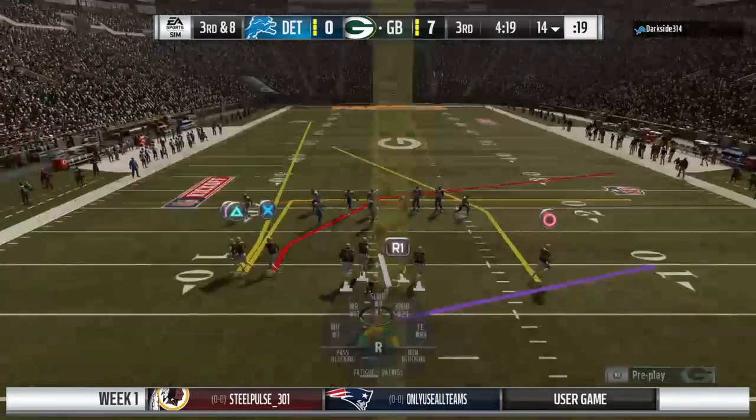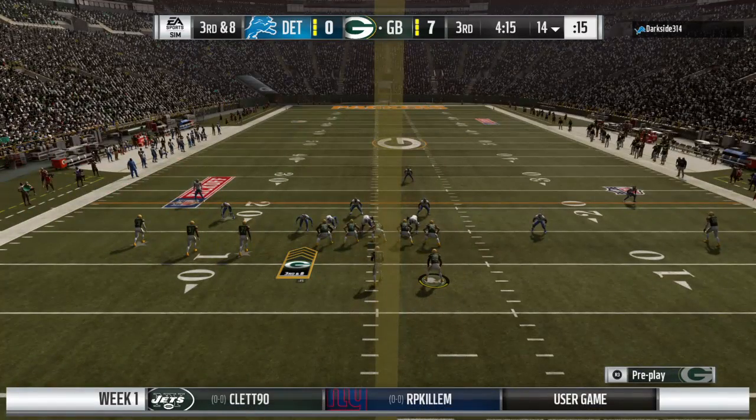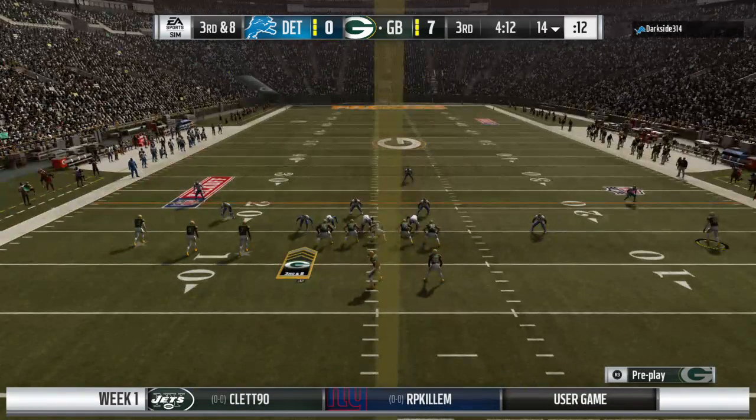The Packers on third down, 0 for 3 to this point. They could use a conversion. This is 3rd and 8. All right, now, lucky 56. Lucky 56.